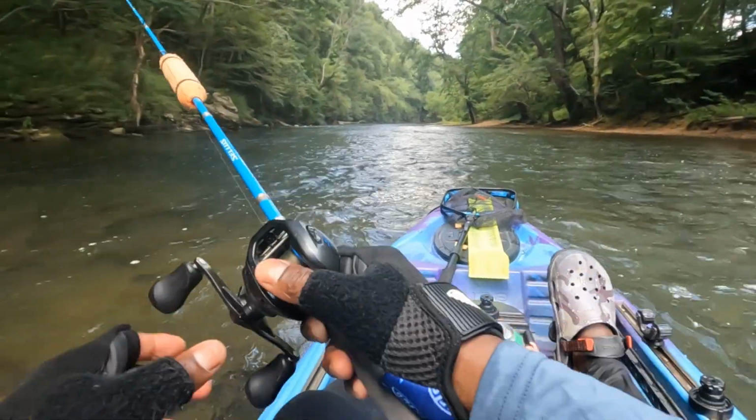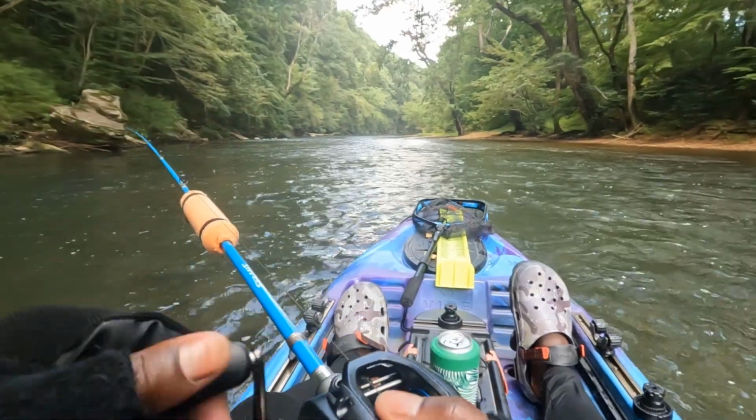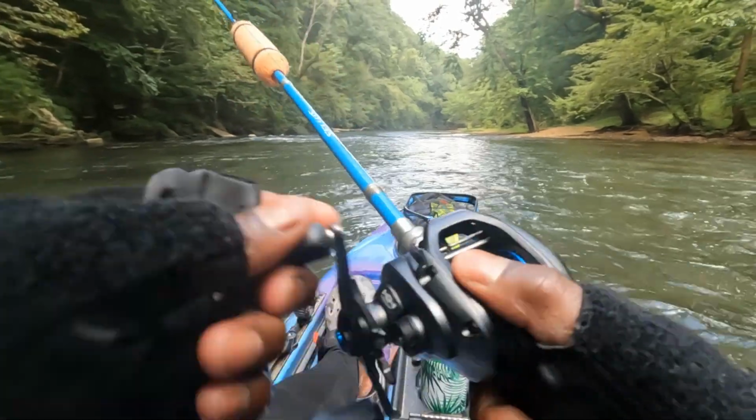Rocky spots like this, sometimes a good place for top water. See if that hole's true right in here. A few little deep holes. Hard to slow down in areas like this though.